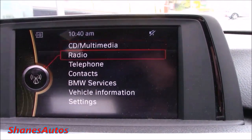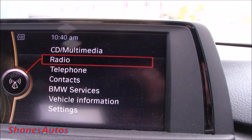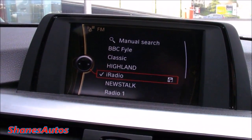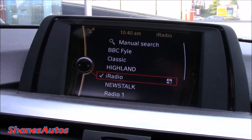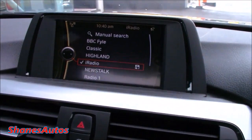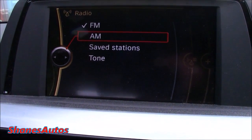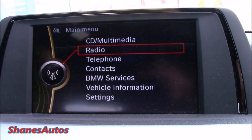So if we scroll down to the radio, I'll actually just power it on from here. Sound quality is quite good. Not bad at all. Now obviously you can select between your stations from here, or you can just use the presets down here. So let's go back again. You can select between, of course, AM and FM, save stations, and you can adjust the tone for the radio.